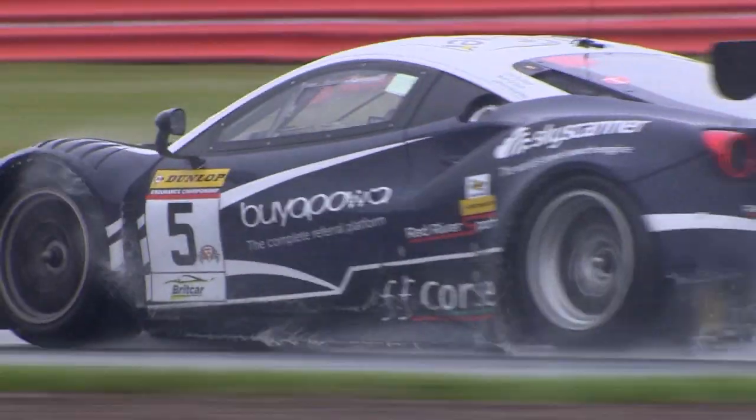Round 3 of the championship takes us to one of the drivers' favourites, Alton Park in Cheshire. We'll see you there.